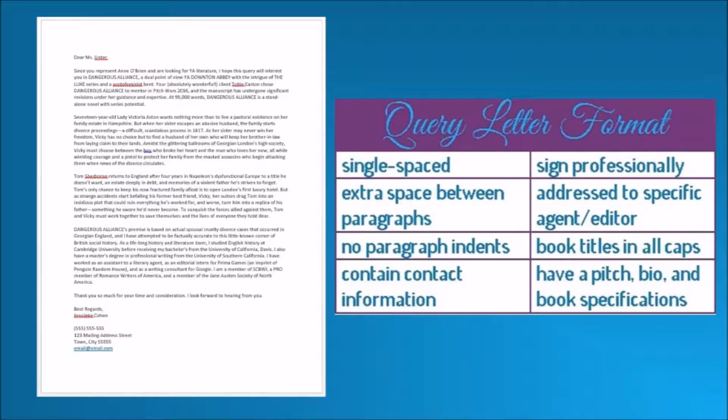So let's take a look at the format of a query letter. Your query letter should be single-spaced, have an extra space between the paragraphs, and not indent the paragraphs. Instead of using italics, put book titles in all caps. You also want to use a 12-point easy-to-read font like Times New Roman. You should address the letter to a specific agent or acquiring editor. No Dear Editor or Dear Agent. You want to sign it in a professional manner and include your contact information. That's why you need a query letter and what it looks like.